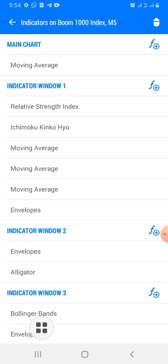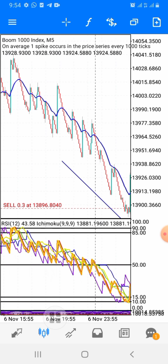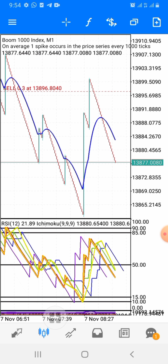I'm just trying to backtest these ones and see what's happening there. So after that, you are good to go, and you will see these things like this. All right, this is the 5 minute time frame, this M5, okay, and I'm going to be looking at it at M1 to get my trading.